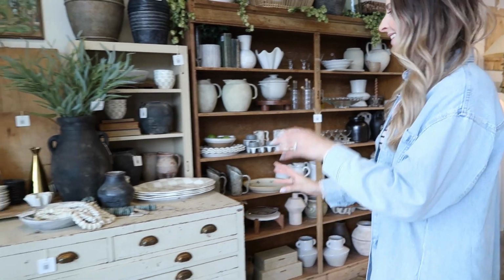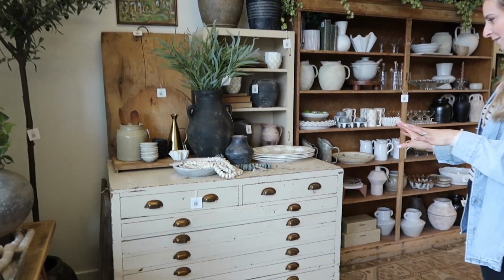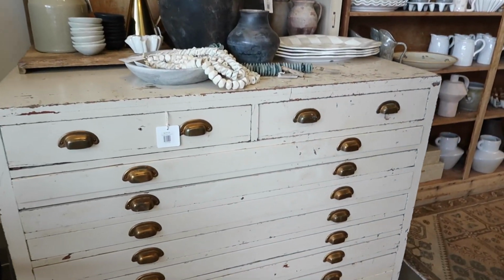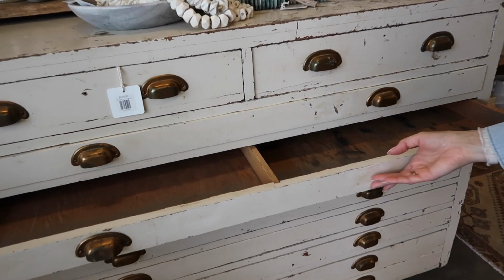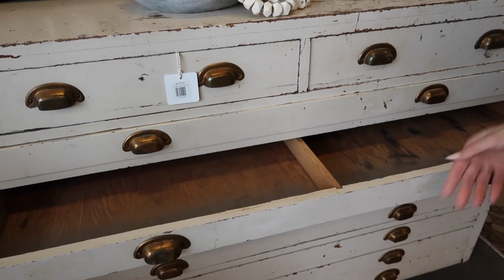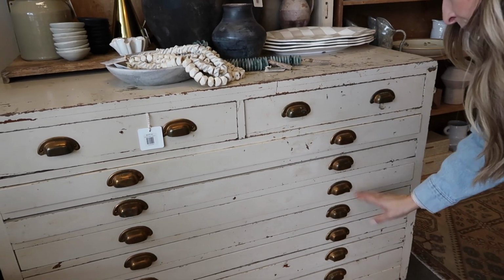Yeah, perfect. Well, do you want to show us some of your favorites? Sure. Okay. Well, we could start with the vintage map cabinet. This is a popular one so far. Just posting it and everybody's so excited. It has all the original hardware on it. All these drawers open up, so they can fit things. We've got little tags in here to label each one.